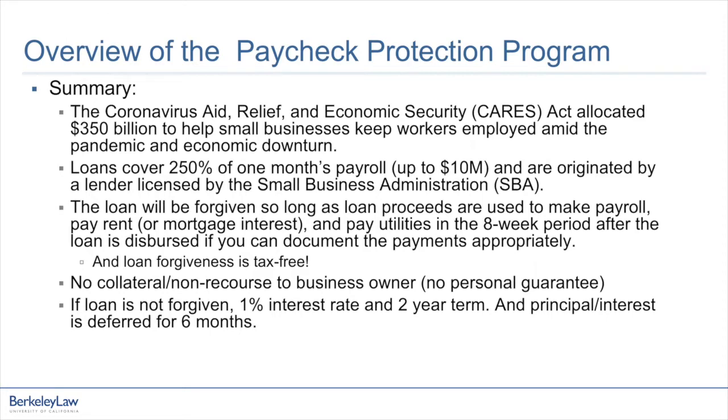In broad terms, it's a $350 billion program to provide small business loans equal to 250% of the business's average monthly payroll up to a maximum amount of $10 million, which can be used to make payroll, cover overhead, and avoid layoffs for about 2 months. And for small businesses that use the loans in this manner, the loan can be entirely forgiven with no tax consequences. I expect demand for these loans to be considerable, so let's take a look at some of the details.